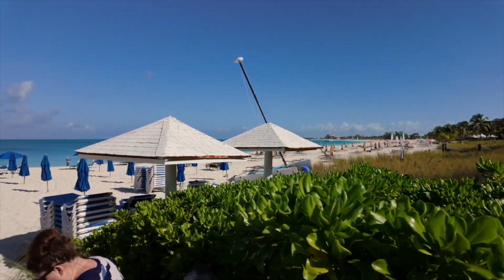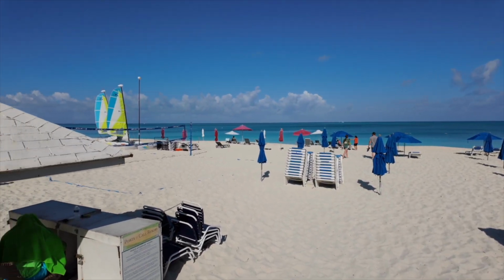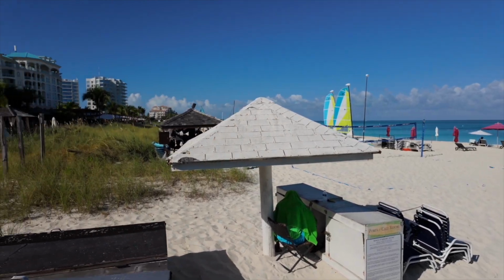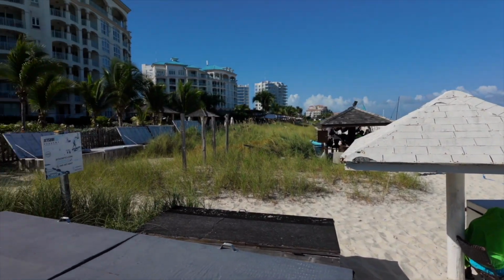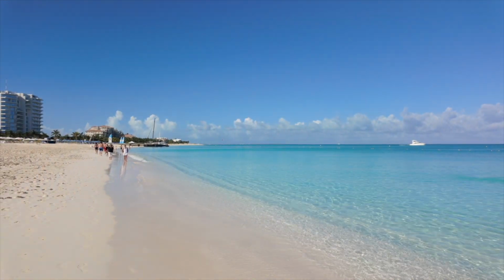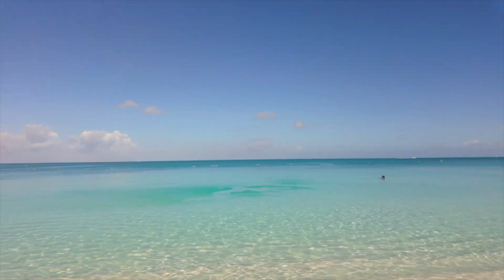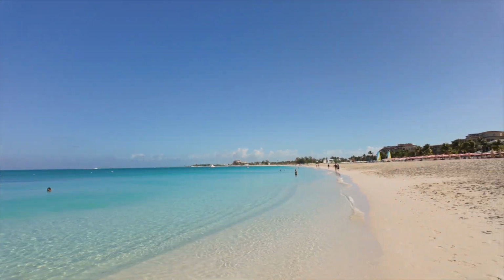So this is Grace Bay. It was beautiful. It was rated the number one beach in the world, so we wanted to see. When we walked down, it was crystal clear water, white sand. It looked like a huge swimming pool. There were no waves, it was silent, still, and beautiful.